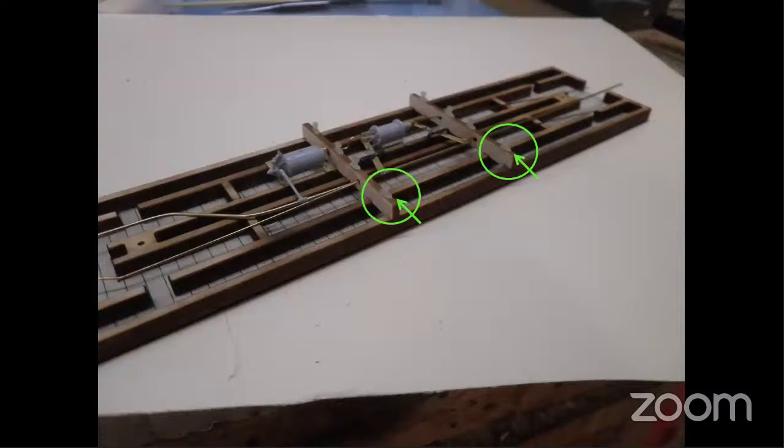And just another angle to show you, these things are actually almost clear. So I don't know what they're actually made out of, but they have a different feel to them than styrene when you're handling them. So be careful with them. Don't have them go off into space.